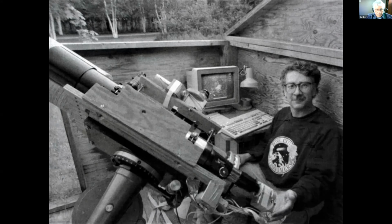But you'll notice I'm down low, I'm out of the wind, I have my workstation. This is what makes observing in 4 to 6 hour long sessions possible and fun.